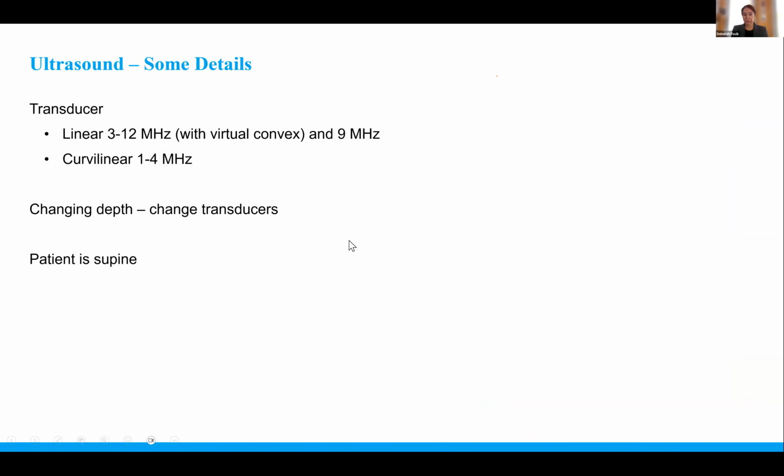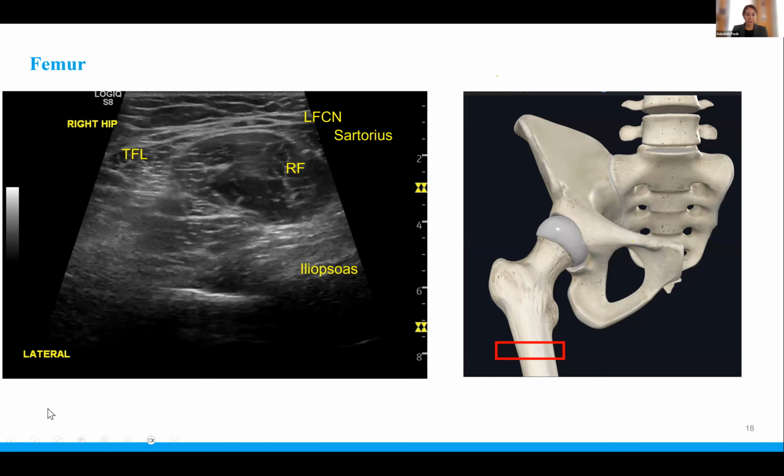We used a bunch of different transducers. It's actually a little bit of a challenge to do this area, because you have to switch between pretty deep structures at the thigh and hip joint, and then coming up to the ASIS, everything is very superficial. So it's either switching between transducers or really changing the depth and the focus. And for this exam, the patient is supine. So we start with the femur.